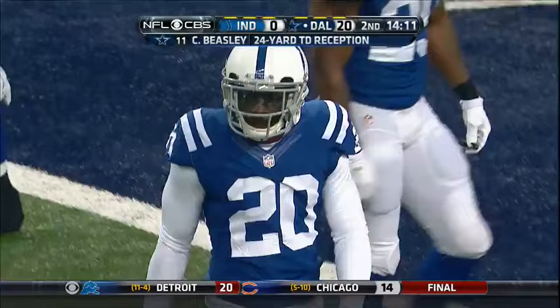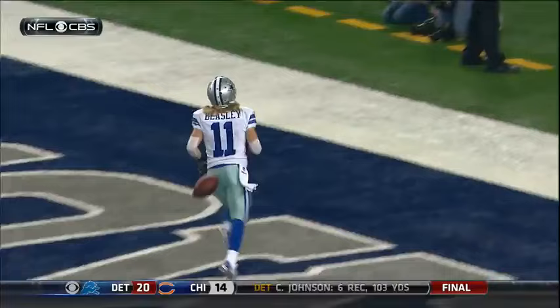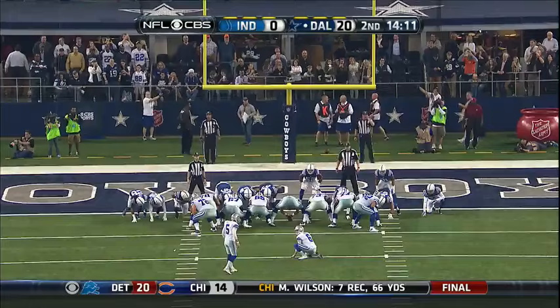Well, they're making it look easy because it is easy. They're clicking everywhere. Look at the space Cole Beasley has. LaRon Landry, the safety, was about 12 yards off of him. Tony Romo keeps the linebackers from getting underneath. And then you got to tackle him in the open space. Very hard to do. Cole Beasley, man, has really found his spot on this football team.